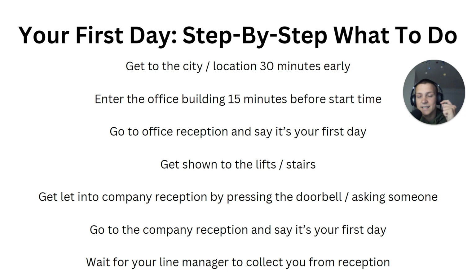Make sure you're getting there at least 30 minutes early. So on my first day, I got the train 30 minutes earlier than I needed to, and then I just sat in the train station for an extra 30 minutes, right? But I'd prefer that than get the last train I could possibly get and it gets cancelled, and then I'm going to be 30 minutes late to my first day because I have to get the train after that.